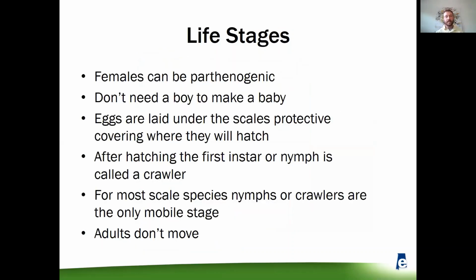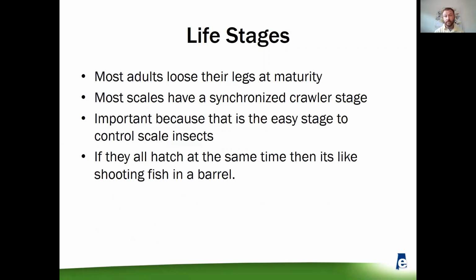So with life stages, the females can be parthenogenic. They don't necessarily need a male to reproduce. And so they can lay their eggs under the scale's protective covering, and often that's where they're going to hatch. They may stay under that protective covering for a short period of time and brood. After they hatch, you have your first instar or nymph, and this is commonly referred to as a crawler. And for most scales, that's going to be the only mobile stage. The adults are pretty much sedentary and don't move around. In fact, most of the adults lose their legs in maturity, and so they just stay put once they settle in and start feeding. They don't have a need for any legs.